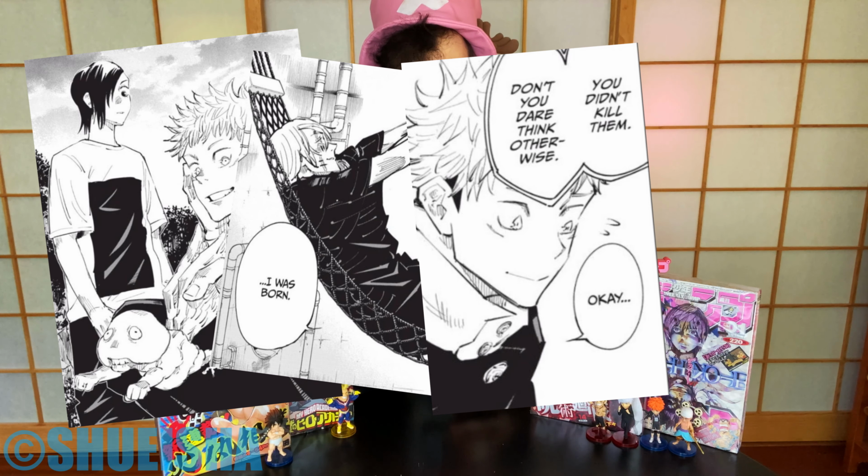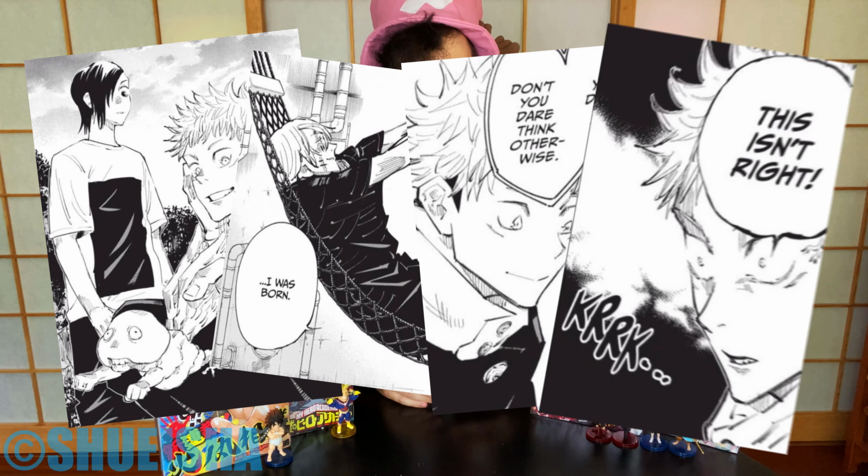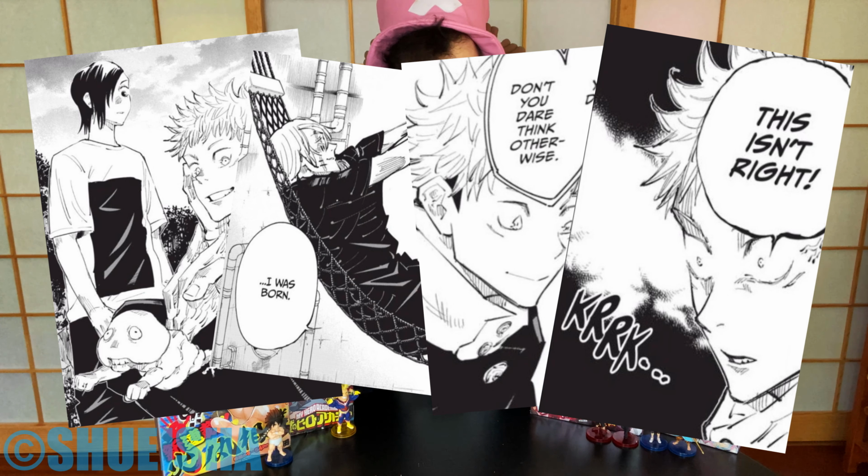He starts to cross this line from someone who was just thrust into this world of jujutsu, but becomes an actual jujutsu sorcerer and has to learn to set aside some of his vulnerabilities and really fight when it counts.